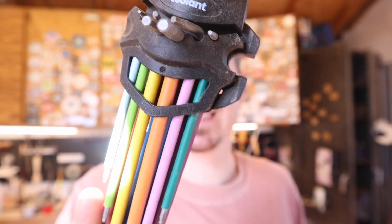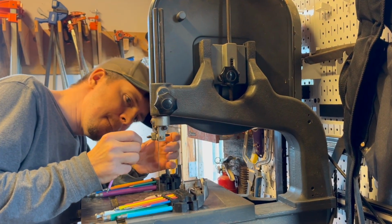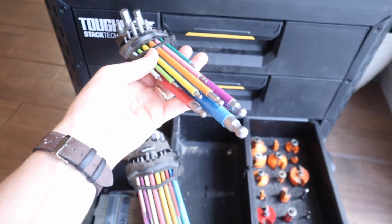Item number one is these Hexit Toolant Allen wrenches. They've got a standard and metric set. These guys are $19.49 and they're normally $25. I use them all the time. I keep them in my Stack Tech drawer boxes, but they also have magnets on the back so you can put them on the wall if you need to.